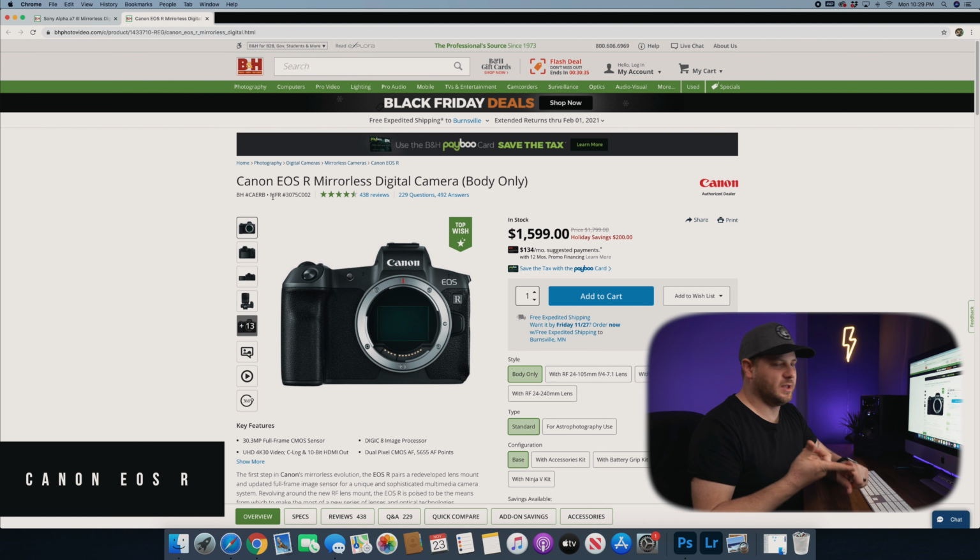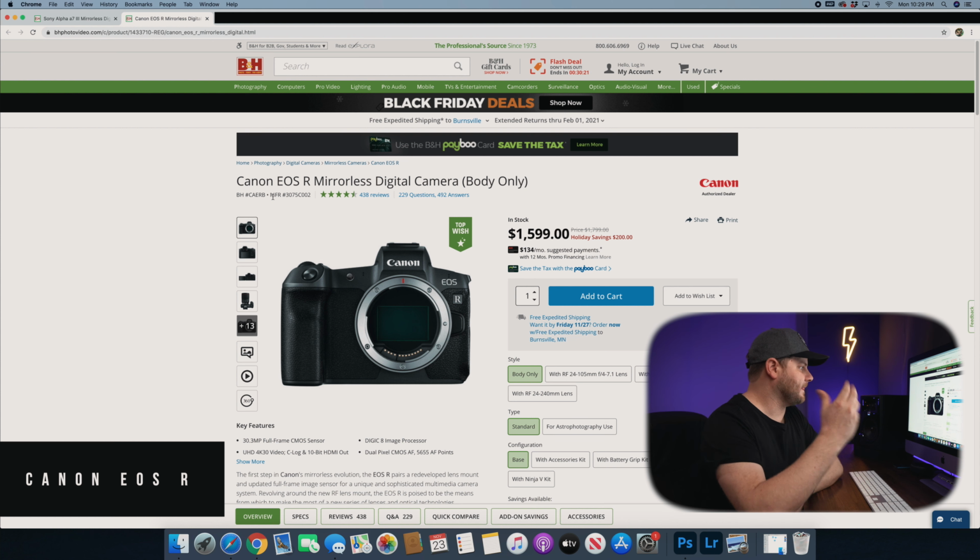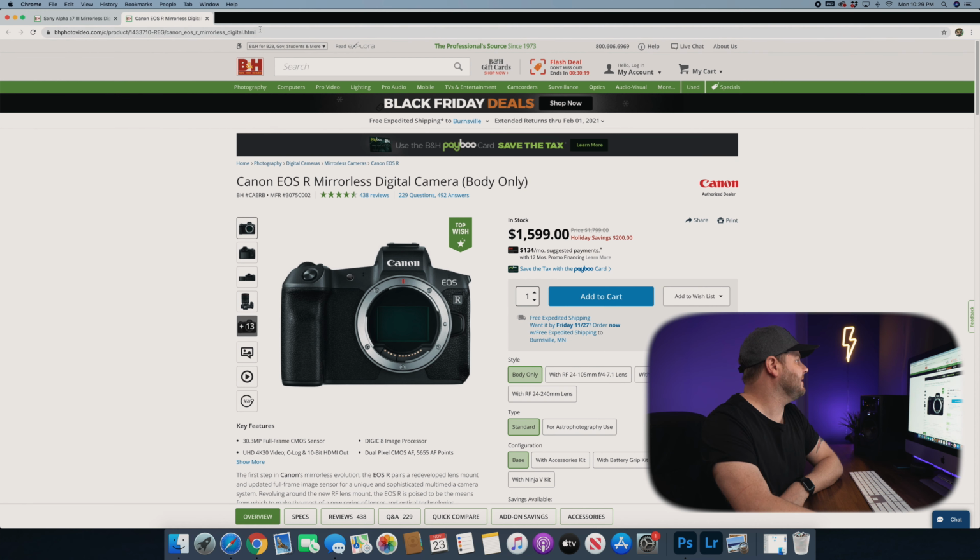But yeah, the Canon EOS R, people like Potato Jet, Canon, Apple, all those guys, they use this camera, and it's been an outstanding camera. And for $1,600, this thing is a full frame camera that is an outstanding purchase. So, $1,600, go check that one out.